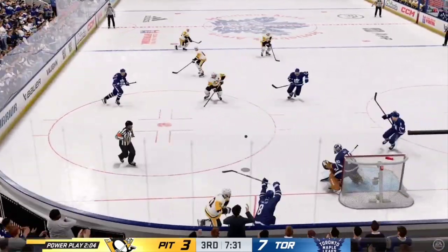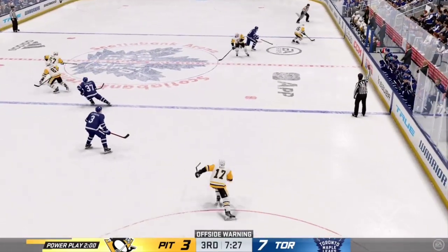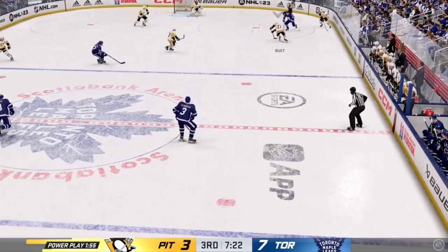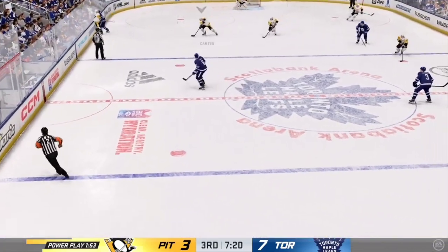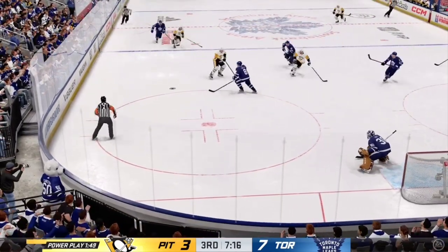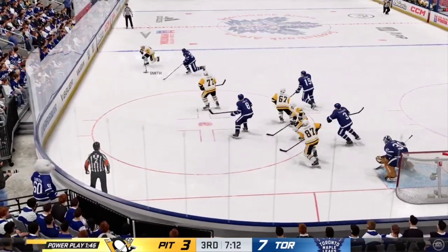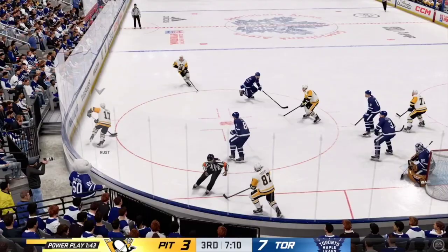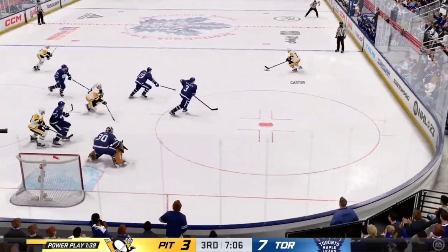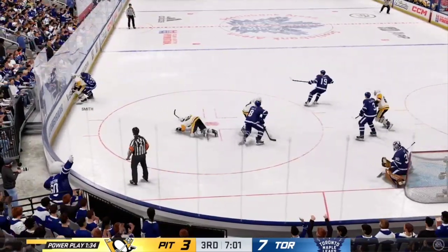Toronto's got the puck along the wall. And they get that puck down the ice. The Penguins move the puck in the defensive zone. And it's a quick pass to Raquel. The Penguins play it along the boards. With possession along the wall. Quick feed to Rust. Handles the pass. Unleashes a cannon! And that's deflected off someone in front.